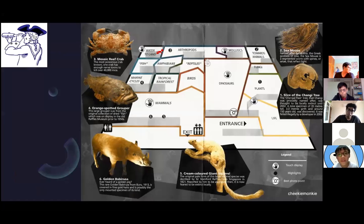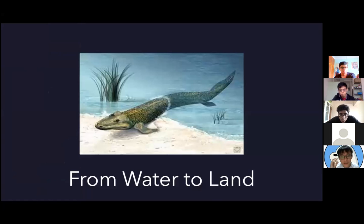So after the fishes, we actually backtrack a little. After the fishes developed, from the fish to become the other chordates, as mentioned earlier, there was a transition from aquatic life to terrestrial life. So the rest of the animals in the chordates group mostly have a terrestrial lifestyle.